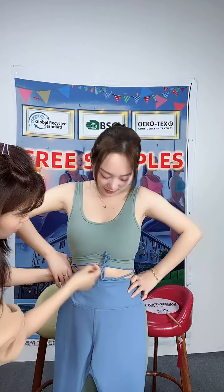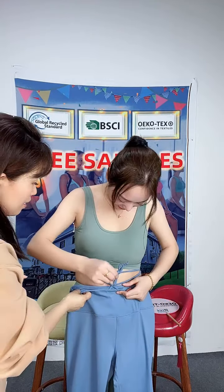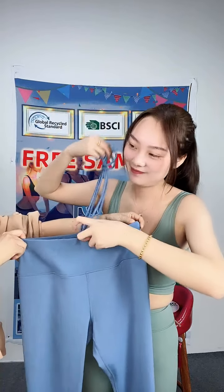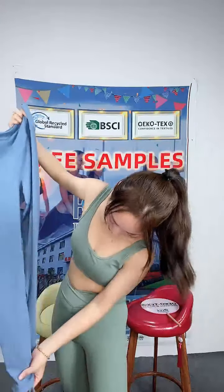Oh, the round strips are tied on the waistband. You can wear it like this. It makes your waist look very slim, and makes your body look very good, very sexy. Do you like it? This design is very good. I love it. You can wear it and keep your nice body.